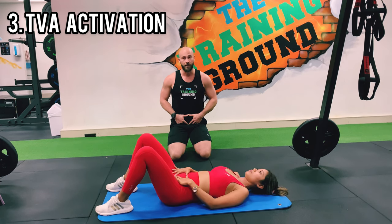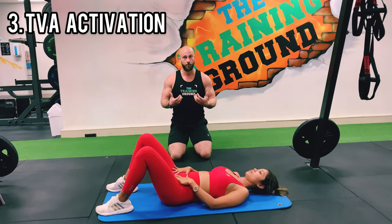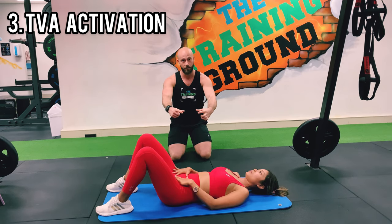Good feeling there. Now, the index fingers, that's on a bone, so you don't want to be feeling like they're moving or the hips are tilting or anything. The index fingers should not move. What should happen is under the thumbs, you're just feeling that tightening from the abs contracting and locking that in place.